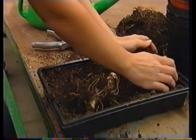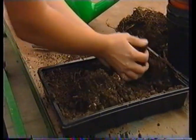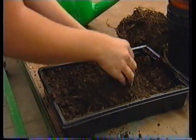Like the dahlias, the cannas are really greedy, so they need similar treatment, lots of moisture and lots of feeding. And also like dahlias, they're not hardy, so you need to lift them over the winter. And you do that when the first really severe frost has blackened the stems and the leaves. Just chop them down, dig them up, and then store them in a tray of compost just underneath the surface, and keep them very slightly watered just to stop them from drying out.